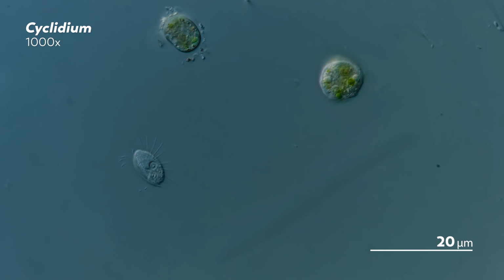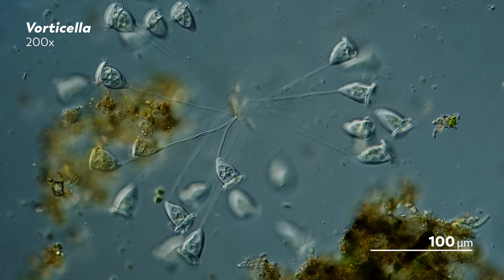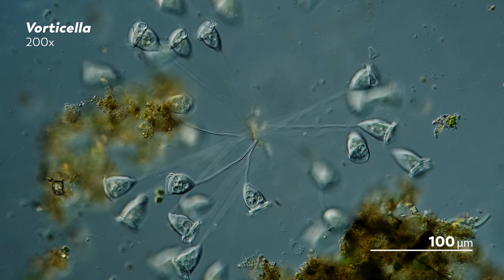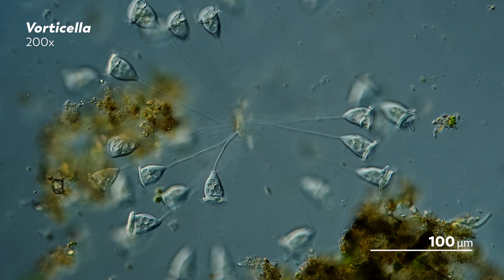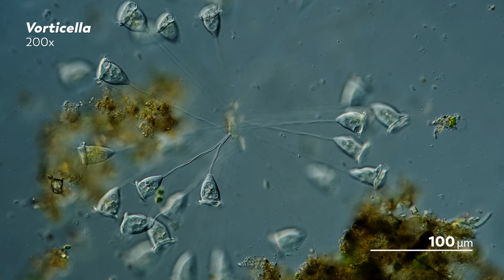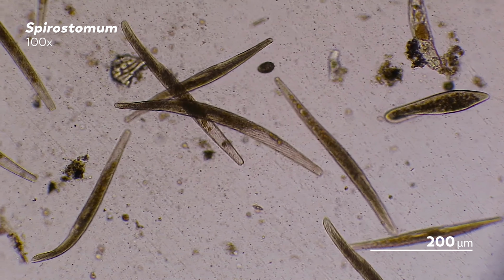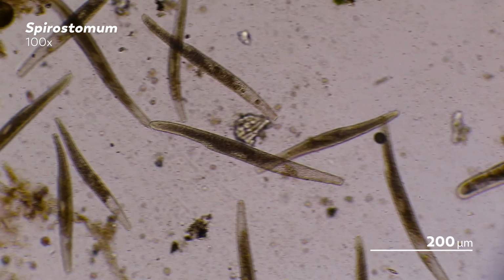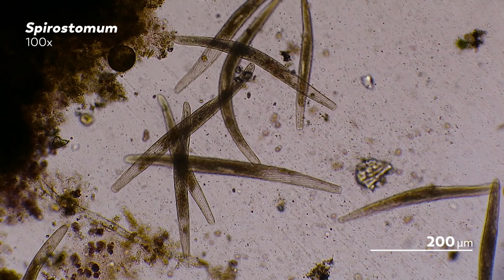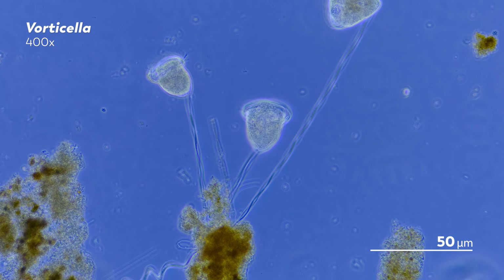This is not the first time that we've seen a very fast-moving ciliate on this channel. Early on, we watched as bundles of the bell-shaped vorticella extended their long stalks and then rapidly contracted those stalks into tightly packed spirals when other organisms got too close. We've also watched a spirostomum quickly evade unwanted contact, pulling back and shrinking down to get itself out of reach as quickly as possible.